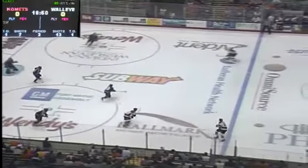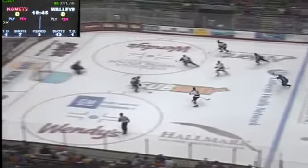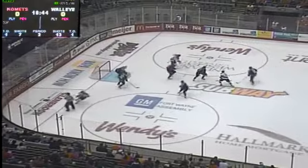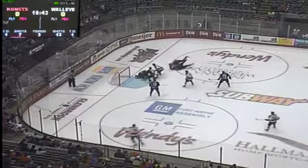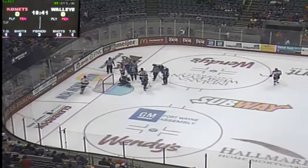Second period just underway. Moving it to the Fort Wayne line. Intercepted. Komets still have it back. In front. Oh, Crowder couldn't play it. Phi couldn't get a shot. In goes Crowder. Two of the Toledo players collide, and down they both go.